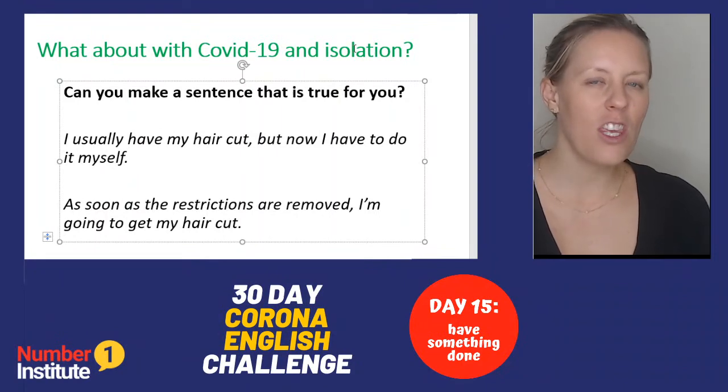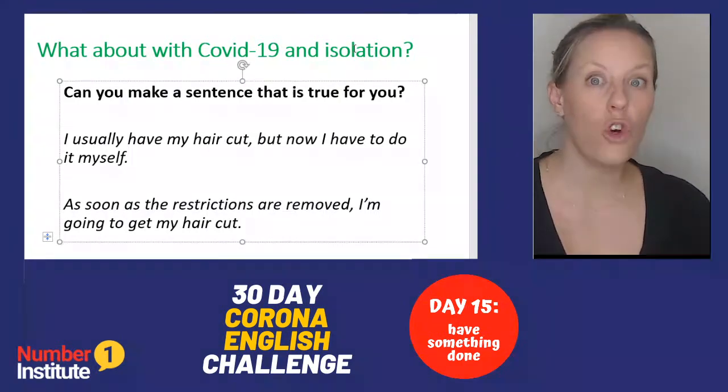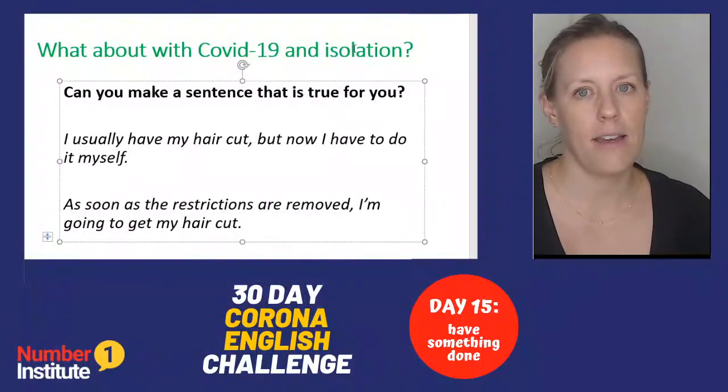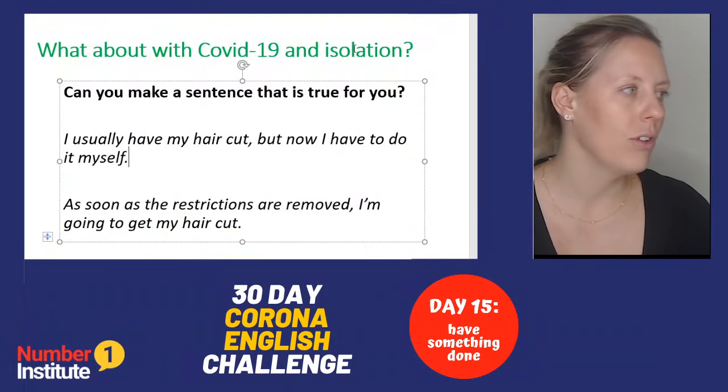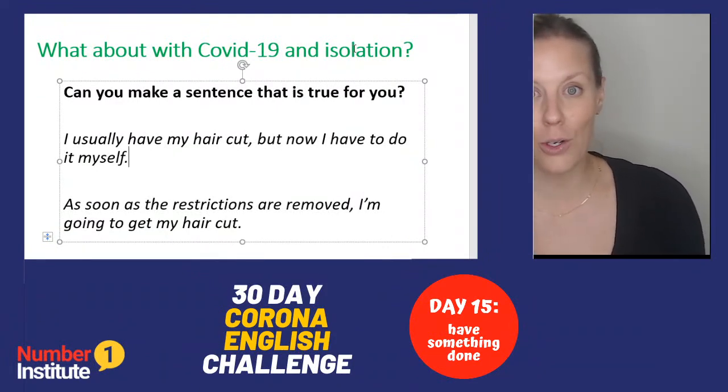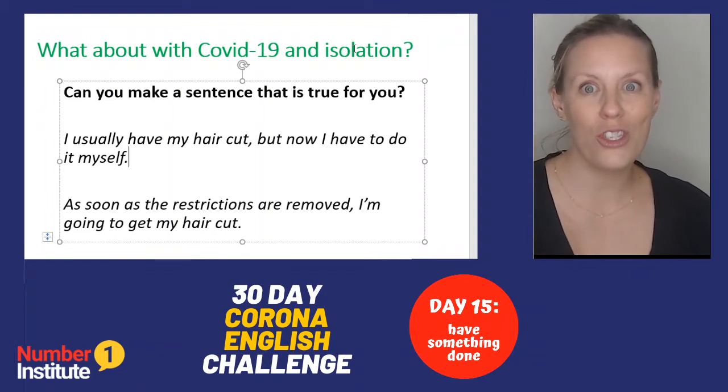So is there something you could say that normally you pay someone to do, and now you can't because you have to stay home and they have to stay closed, so that you wish you could have done?